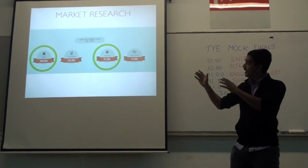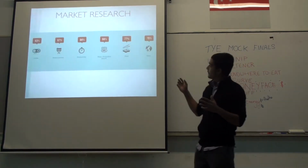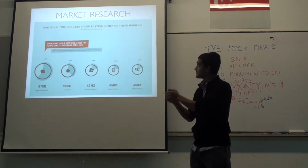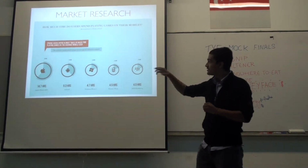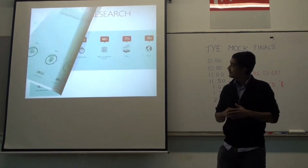But streamlining further down, we see that on the Apple App Store, people spend more time using the apps. Over here it shows playing games, but this is a general indicator that shows people spending more time with Apple's apps than Android's apps.